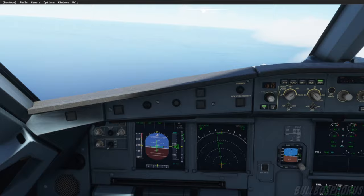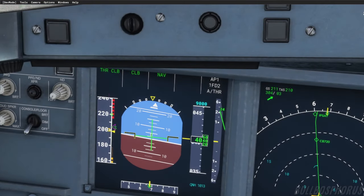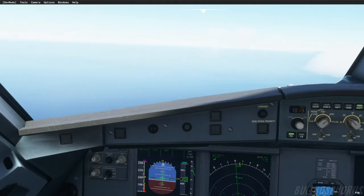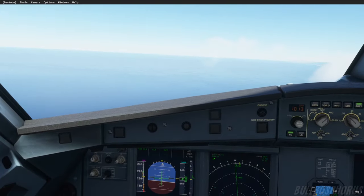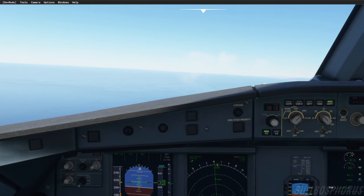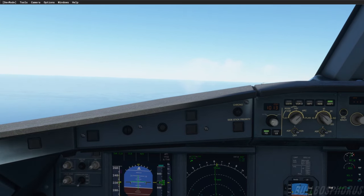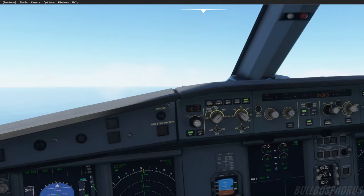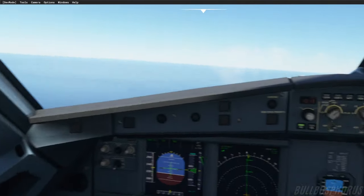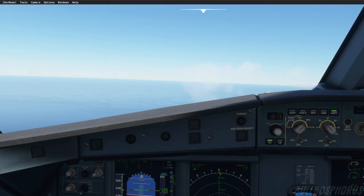And in the meantime, we are reaching 200 feet, so we will be flaps up. We have reached flight level 040, so we are expecting flight level 090. As you can see, we are climbing further. Speed raising up, and in this flight we will stay below flight level 100, so the speed will be maximum 250 below 10,000 feet.